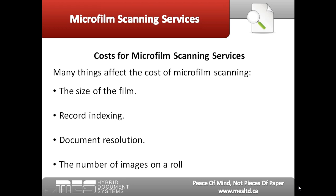Many things affect the cost of microfilm scanning. Some examples include the following. The size of the film. Microfilm scanning services deal with film sizes of 16 mm to 35 mm. Record indexing. How you want your digital images indexed will affect the cost of microfilm scanning. Conversion requires breaking out the images and then indexing them. When microfilm is in rolls, the images can be broken out fairly easily.